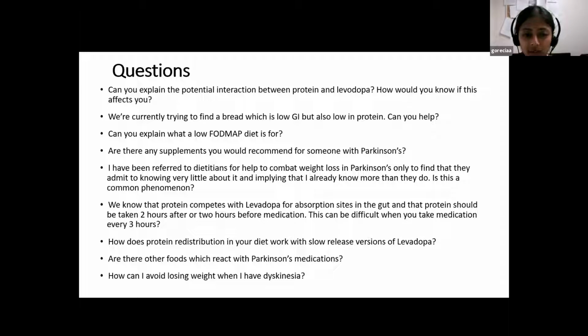The next question was about trying to find a bread with a low GI, but also low in protein. This was related to what I touched on earlier about not necessarily needing to worry too much about a low protein diet, but more looking at timings of medications and timings of meals. So looking at a low protein bread is not something I would necessarily advise, but bread in general is usually quite low protein because it is a carbohydrate based food. So I wouldn't say you need to worry about including bread in your diet.